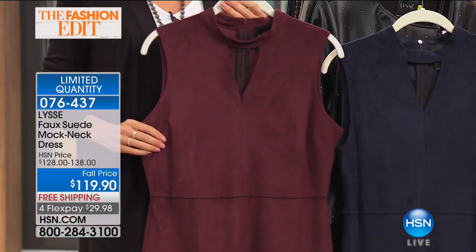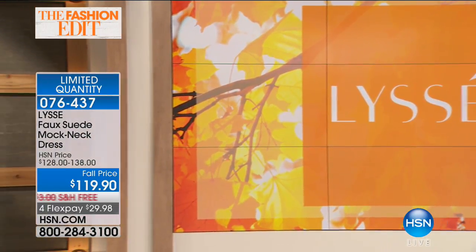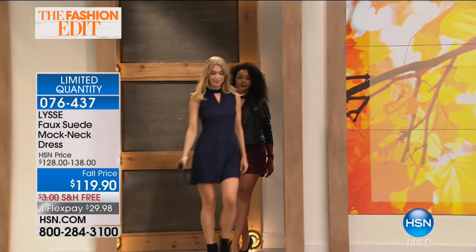And we have this in the midnight blue or in that beautiful currant. It's like a rich wine, Merlot, berry.